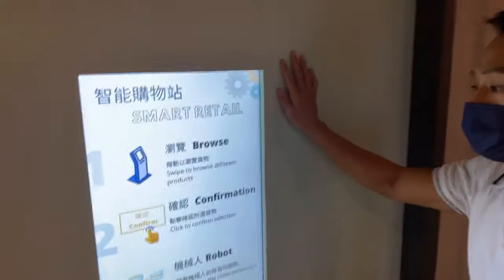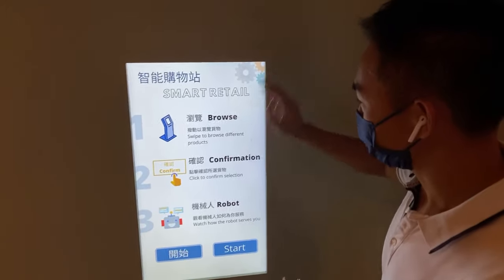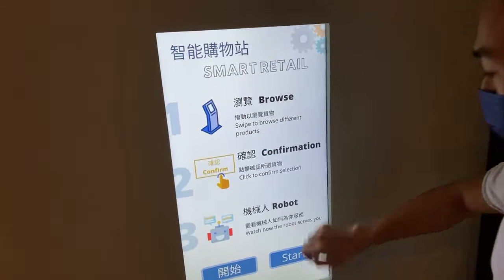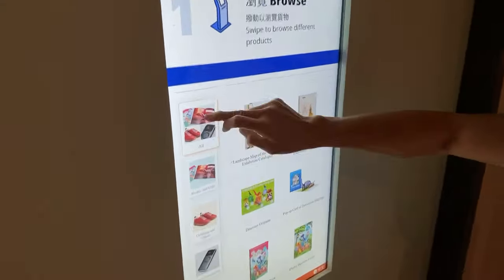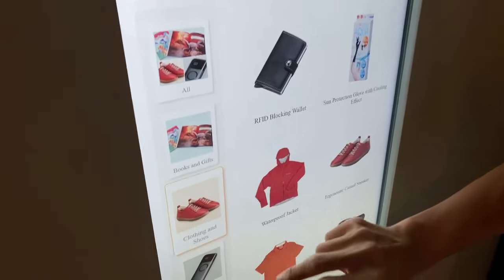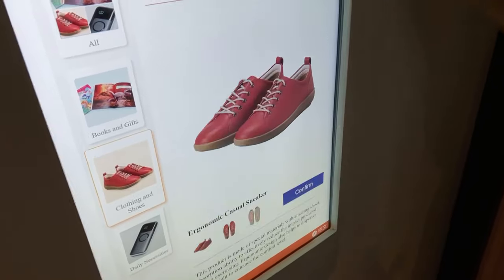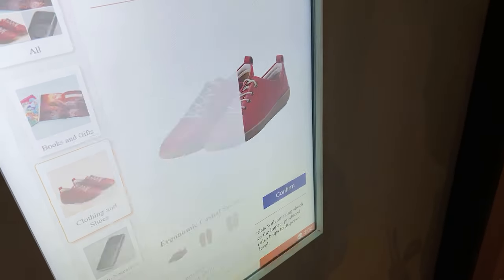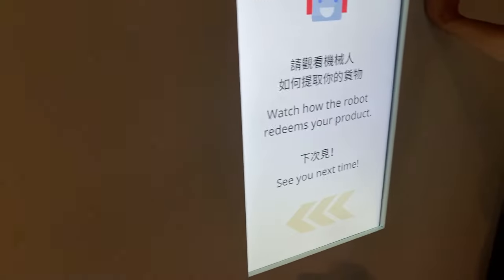First, on the smart retail kiosk on the screen, we choose what we want to purchase. Let's browse. Hit start. Okay, let's buy these red shoes. Confirm our purchase, and then the smart robotic redemption will do its work.